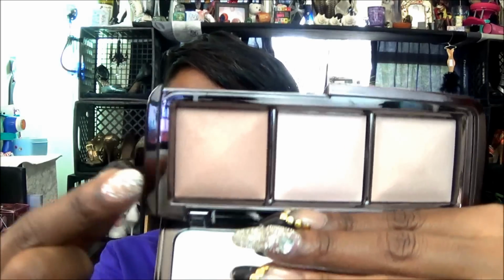Let me just check the back to see. You get 0.116 ounce or 3.3 grams, and I think 1.1 gram per item is pretty good for the price. So the dim light, I used down my nose just to see the effect it would give. It definitely gave me a little bit of a shine, but not a greasy look, because I do have a setting powder and a setting spray on my face as well, and sometimes mixing those colors will change the look that you get.